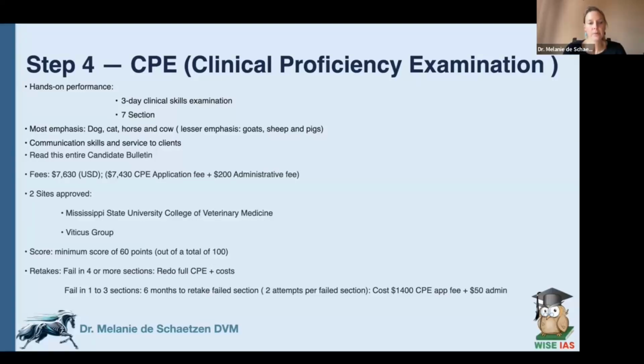So you will be put in a situation as if you're in a consultation and the person who's testing you is the potential client. I would advise you to read the entire candidate bulletin because that will give you more information on this examination. The fee is $7,630. There's a $7,430 CPE application fee and also a $200 administrative fee. There are 2 approved sites, which are the Mississippi State University College and also the Vidicus Group, which has several locations.